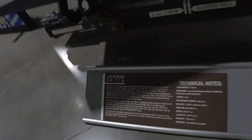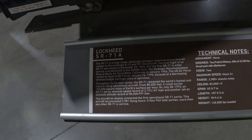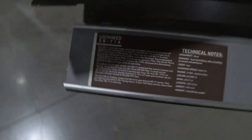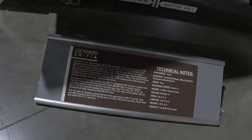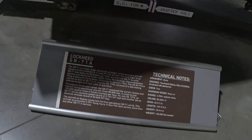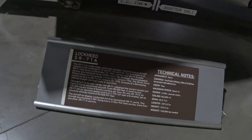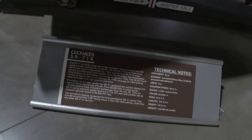Okay, there's the long-range advanced strategic recon aircraft related to the A-12 and the YF-12A. First flight of the 71 took place in '64, so it's been around a lot longer. Delivered to a strategic recon wing at Beale in California in '66. The Air Force retired its fleet in January of '90 because of a decreasing defense budget. Throughout its 24-year career, it remained the world's fastest and highest flying operational aircraft.